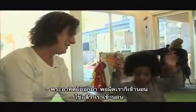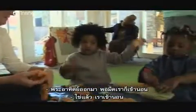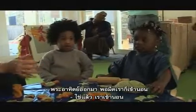It's right, the sun's come out, when it's dark, you can go to sleep. That's right, when you go to sleep.